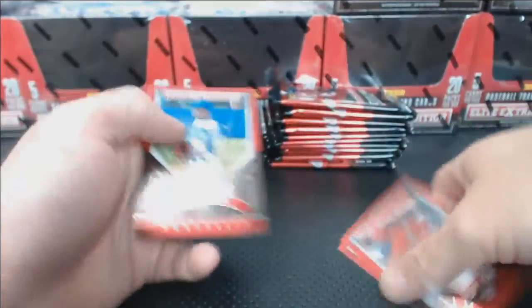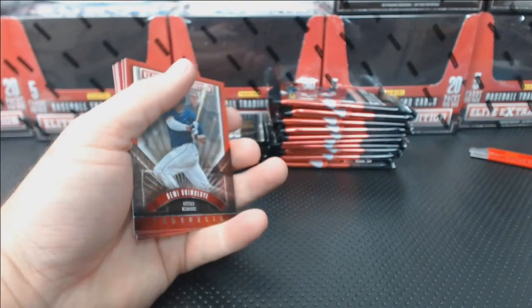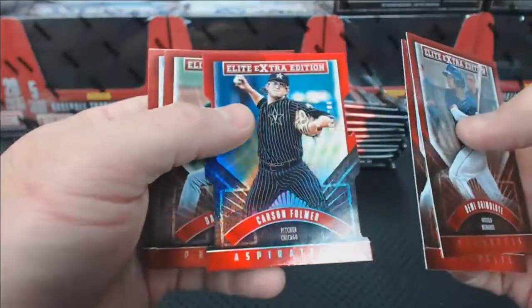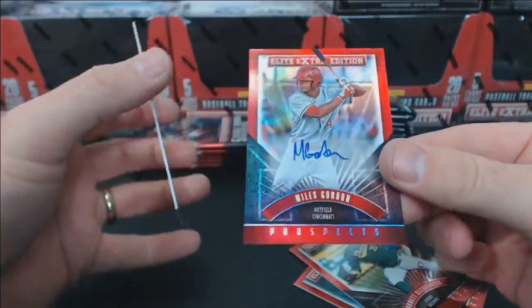You guys want to try and fill anything else tonight? Wow. Yeah, those games were bad yesterday. Carson Fulmer /200. That's crazy. Miles Gordon for Cincinnati.